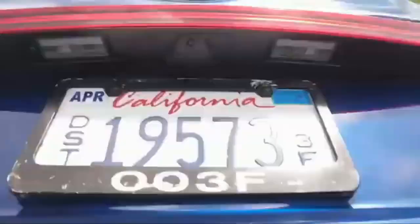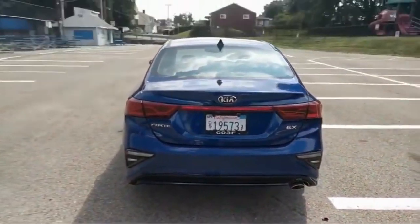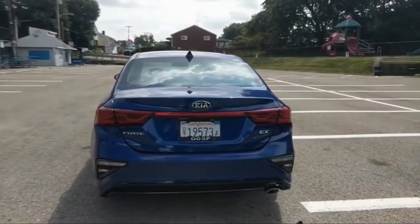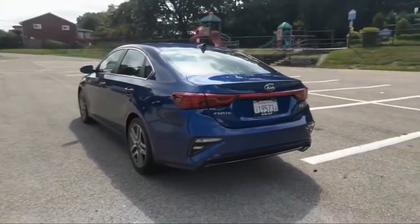All right, so now I'm gonna go ahead and take it on the road and tell you how that 2-liter engine matches with that CVT transmission, and whether or not this is a car that enthusiasts are going to actually want to drive.